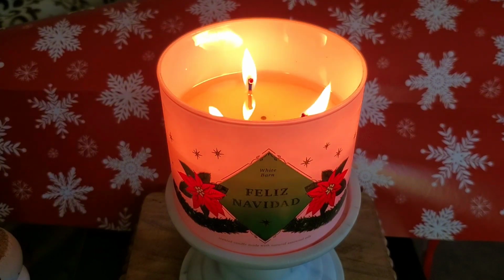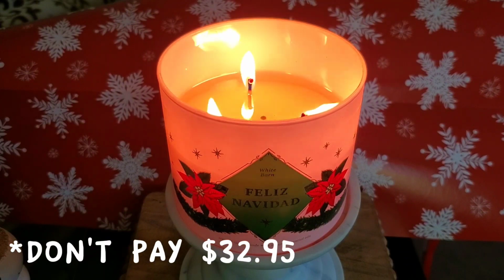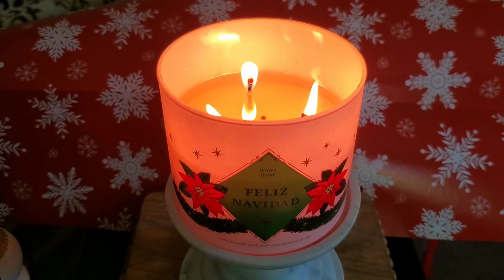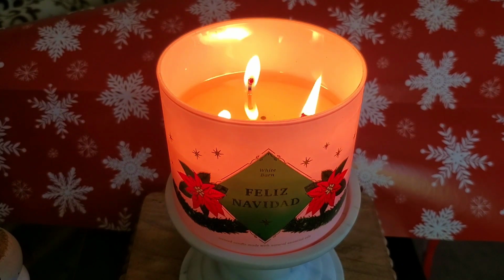However, I do want to say that if you want to purchase this candle, please do not pay $13.95 for it. I purchased mine, technically I did a swap. So I purchased the other candle that costs $32.95 that came out during the fall collection. I think I purchased it for like 10 or 11 bucks, and I feel like this candle is worth 10 or 11 bucks because of that pretty lid. But I think I recommend this candle, yes.